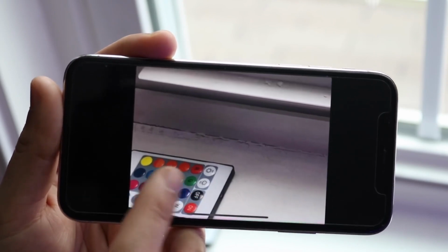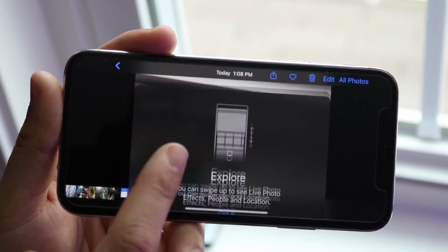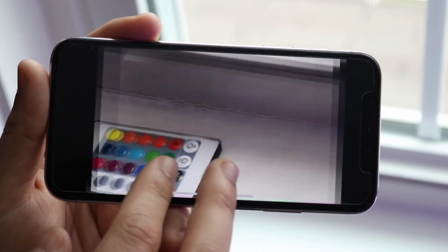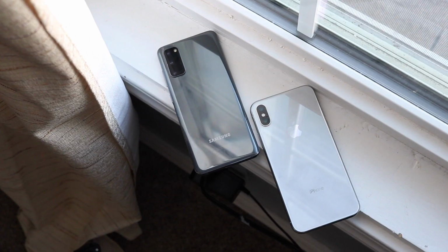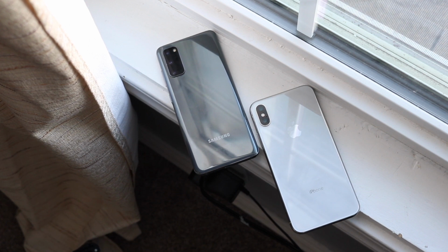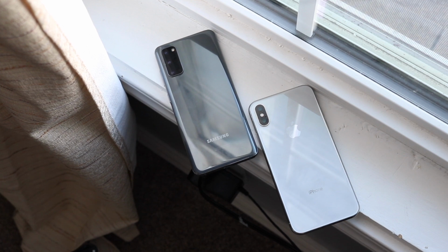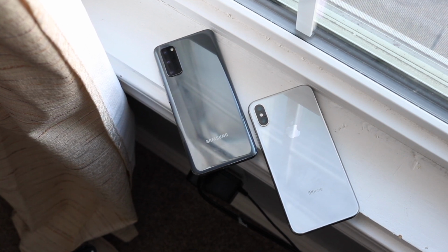But moving on to the battery life, the Samsung Galaxy S20 has a 4,000 mAh battery. The iPhone X has a 2,716 mAh battery, and between both of them, I think both of them have pretty okay battery life, but the Galaxy S20 definitely has a better battery life for sure. It doesn't even have the best battery life if I'm being honest, but it has pretty decent battery life on it, which is really nice.